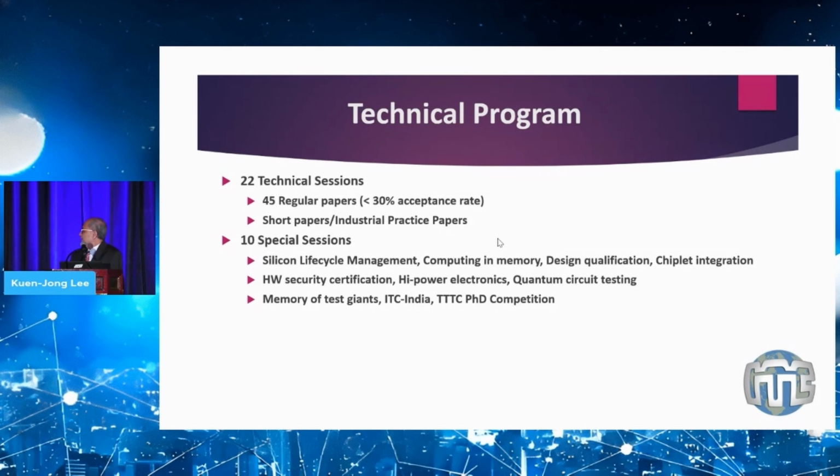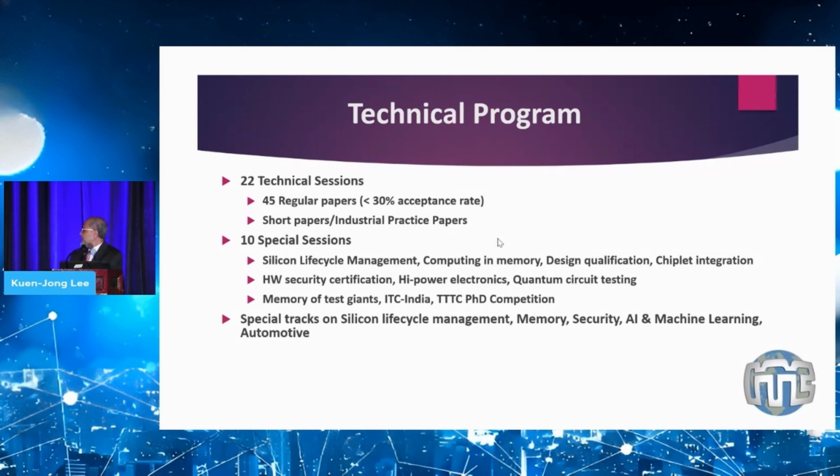And also we have a special session in memory of three test giants. And we also have a special session on ITC India, and a special session on the TTTC PhD competition. And in addition to that, this year we also have some special tracks.